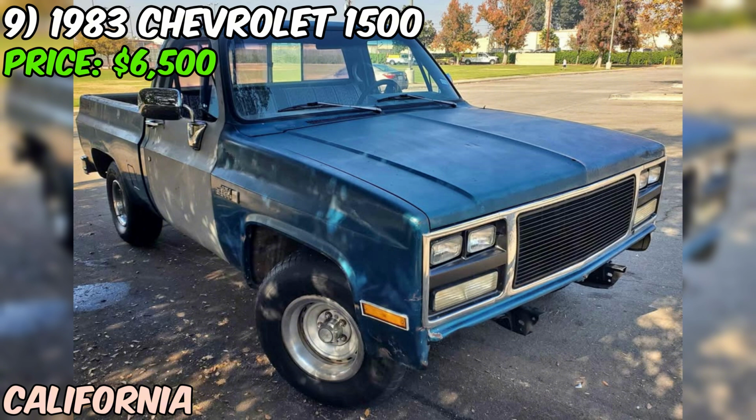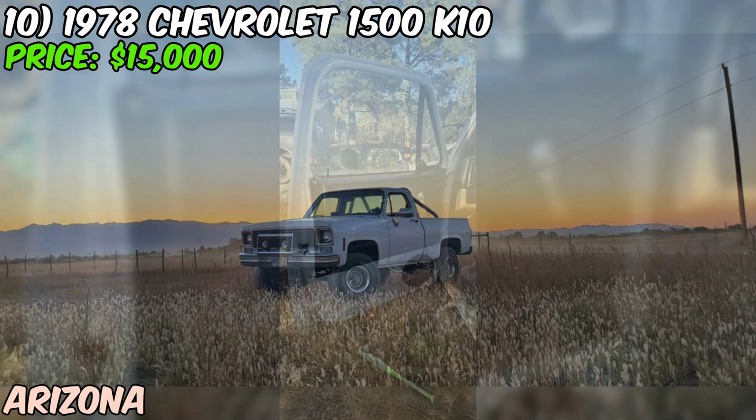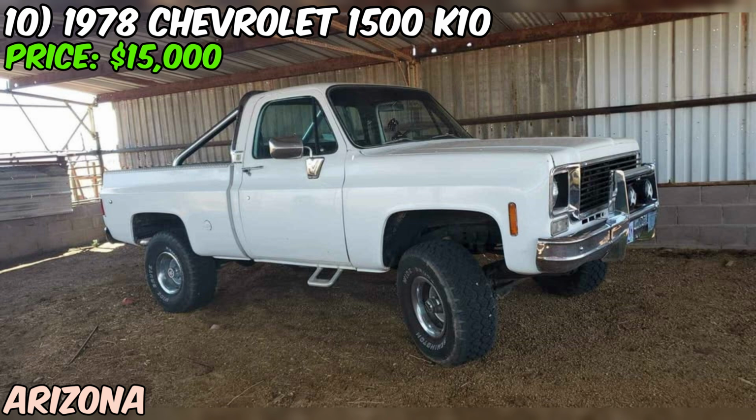10. I want to tell you about a really interesting find on Facebook Marketplace, a 1978 Chevrolet 1500 K10 that's caught my attention. Let me break this down for you in detail because this is actually quite a special truck.